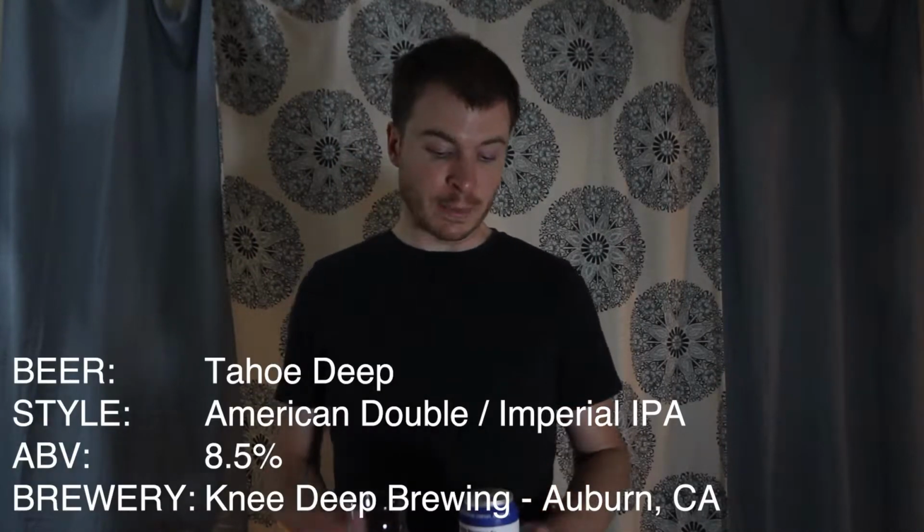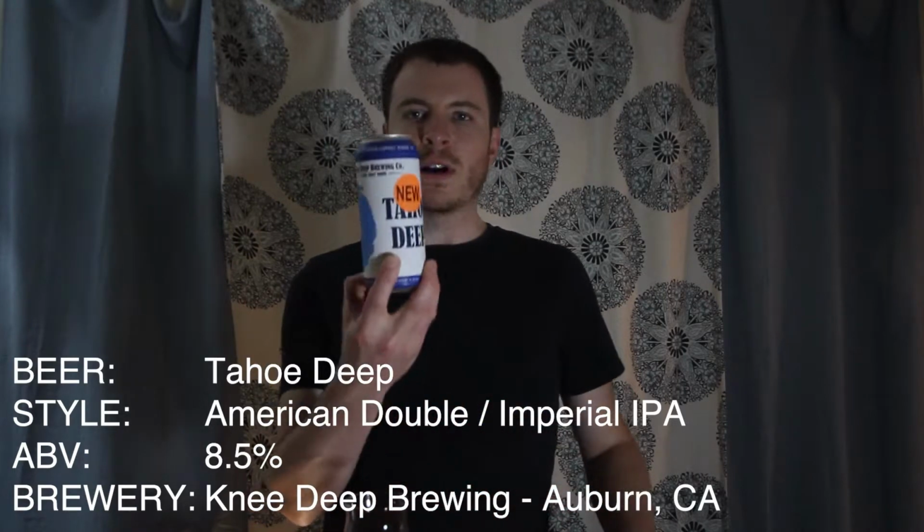So this is a new one that they're doing called Tahoe Deep from Knee Deep. This is in their 16-ounce can that they're putting out there now as of fairly recently, last couple of months, I think. Kind of shrink-wrapped can. So a nice package here. They do have a canned on date on the bottom, which is awesome. This one was canned on May 10th, 2017. So today's the 25th of May. Super fresh, just over 2 weeks old.